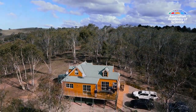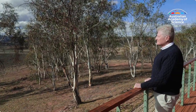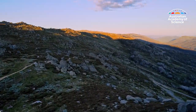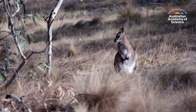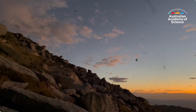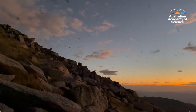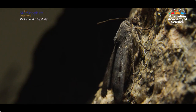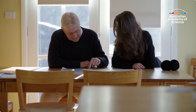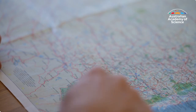This was initially meant to be just a holiday home for Professor Eric Warrant. I love the snowy mountains, ever since I was a kid. But it turns out this would also be the perfect spot to study the 1,000-kilometre migration of Australian bogong moths. Somehow these moths can migrate from all around southeastern Australia to a really specific destination, all heading to the same place. And this place they've never been to before.